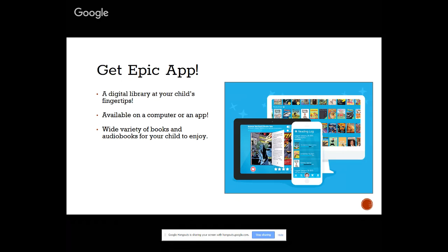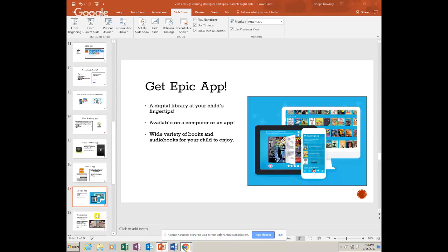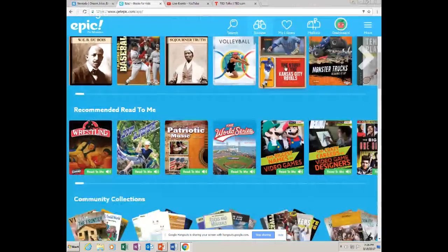It is a digital library. It's available on the computer or the app. And again, there's a huge range of books. And I'm just going to quickly go over some of the books and titles that are available. Okay. So here's an example of GetEpic.